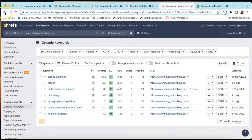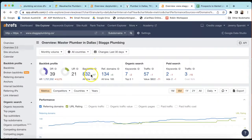But comparing that to your local competitor in Staggs, they have 832 backlinks. So that's actually what's giving them that search volume. So the keywords they could actually get better on. So you could increase your keywords to outrank them, but also increase your backlinks with your reference domains. They have 134. So get closer to these numbers. There's no reason why you can't be on that first page of Google, even in that big DFW area with plumbing services.